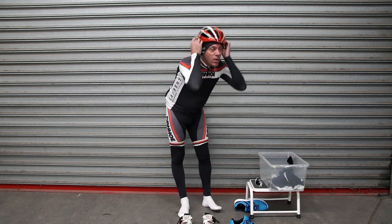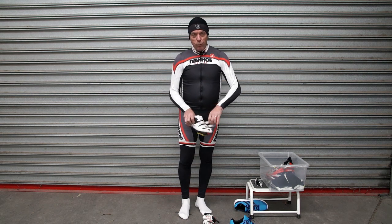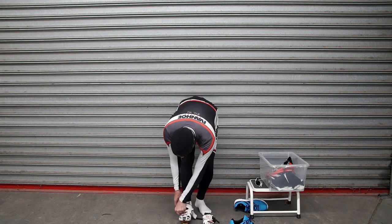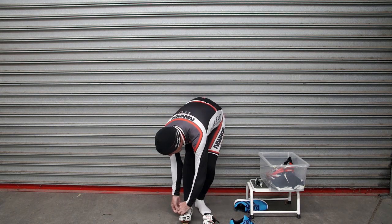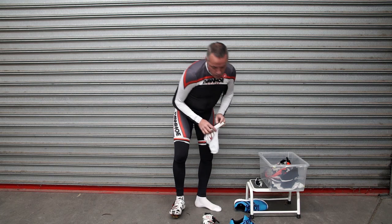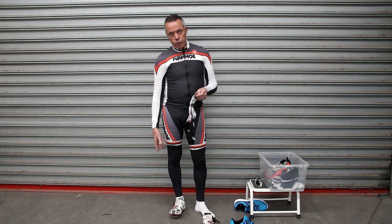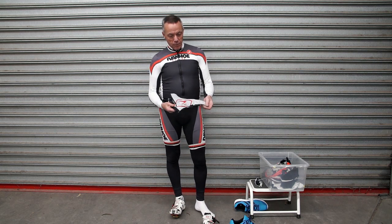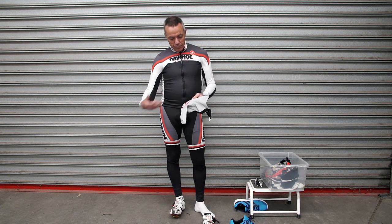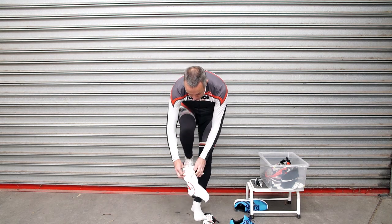Probably the last item on the agenda, cycling with wet feet is never nice. So if we have our cycling shoes on, we can wear shoe covers. The shoe covers are designed to keep your shoes dry, your feet dry, and also a bit of added warmth. There's different fabrics. This one that I've chosen is a reflective material, so apart from protecting my feet, it also keeps me generally a bit safer in that I can be seen a bit more easily by motorists.